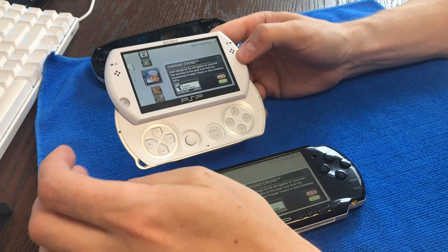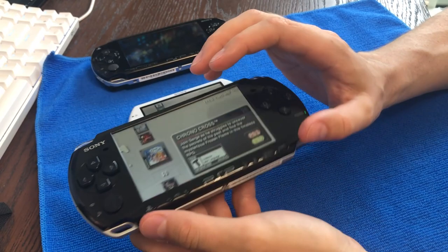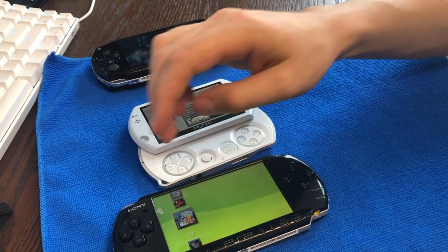The PSP standard here, I actually have 128 gigabytes in the 3000 here, so it's a lot. The downside is it actually takes a long time to access even the memory card because it's an enormous memory card for it to go through.